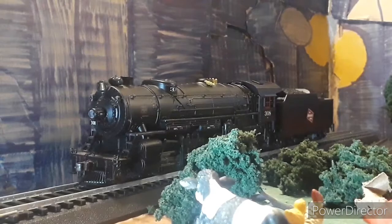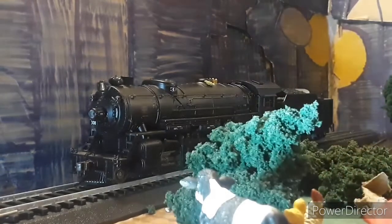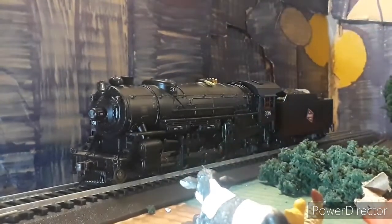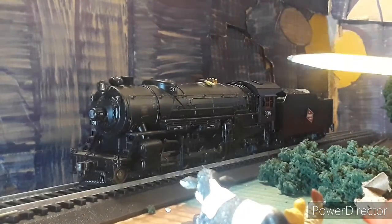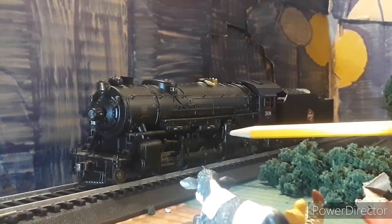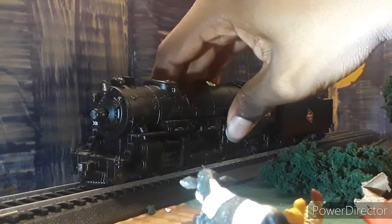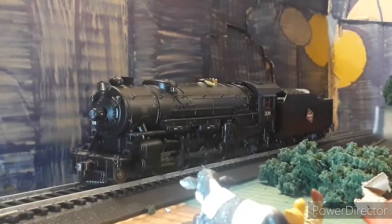Sorry about the shakiness. So, traction tires. Let's move the tree. This will be turned into a tree or a bush later. Anyway, that looks better. Traction tires at the very back under the little cylinders. Mine normally comes off, so I've got to glue that back. So, into the detail portion.